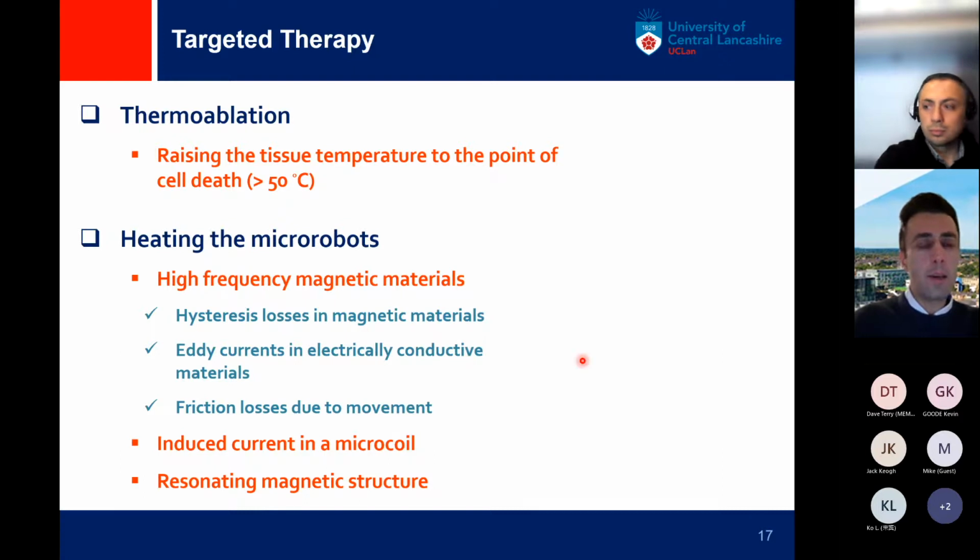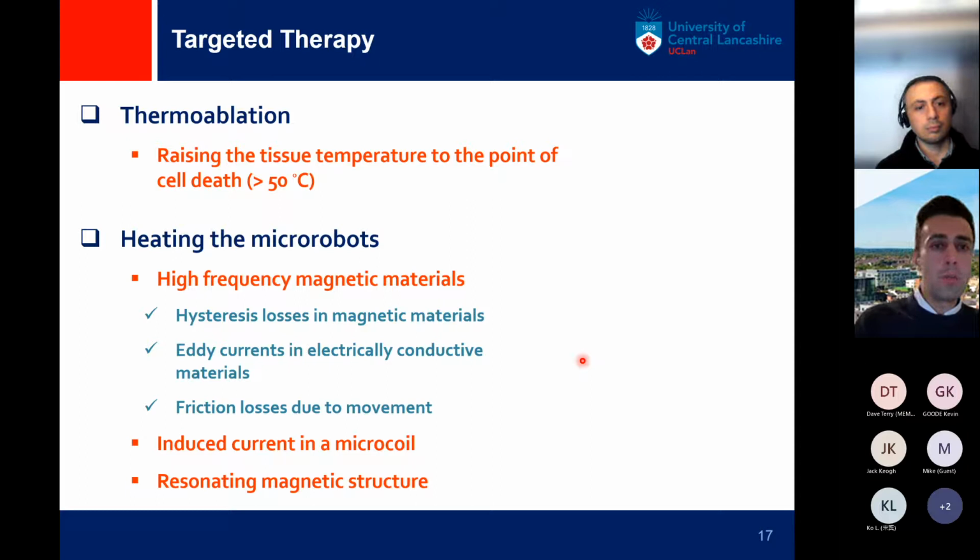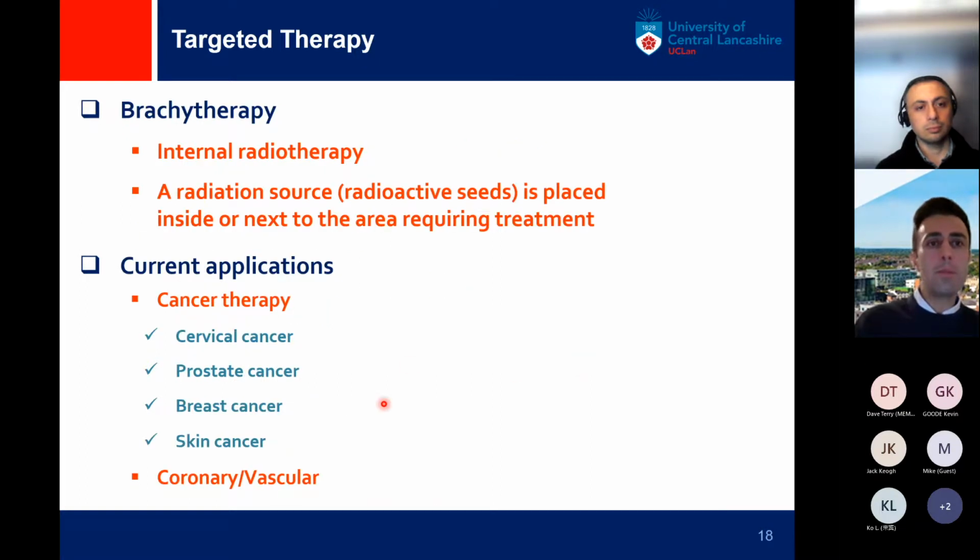And there are several approaches. We can heat the microbots using high frequency magnetic materials. We can induce current in a microcoil, or use a resonating magnetic structure to generate heat inside the microbot and to the area close to the microbot. There are also brachytherapy applications of microbots. A radiation source can be moved into the human body using the help of a microbot and placed inside or next to the area requiring treatment.